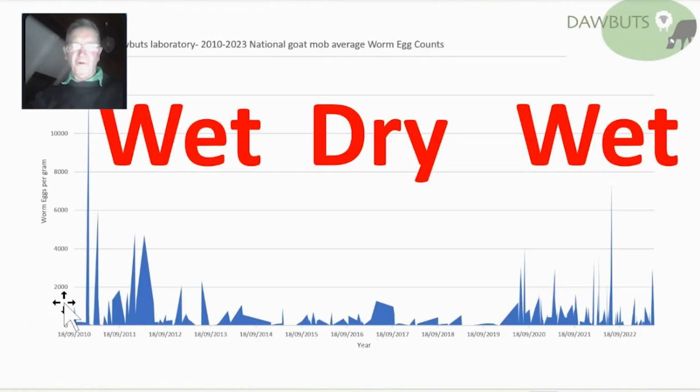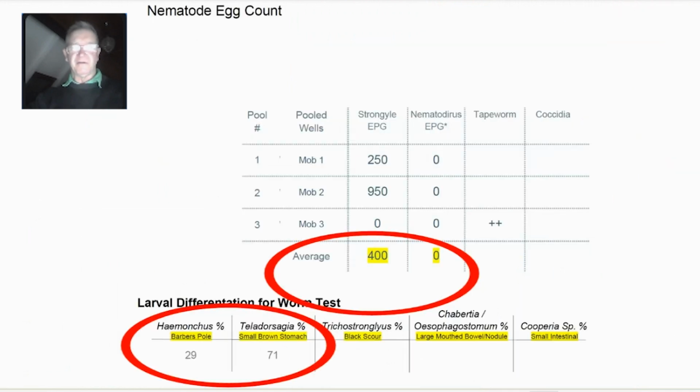Now, I mentioned before we've got a big database of samples going back nearly 15 years, and that's how we got the 630 average. But you can see we've had the sample averages go up and down, up and down, and we worked out that in wet years we get higher worm egg counts, in dry years we get lower worm egg counts on average. But even in the dry years, there's quite a few mobs there with worm egg counts up over 1,000. So we can have quite high worm egg counts even in dry periods.